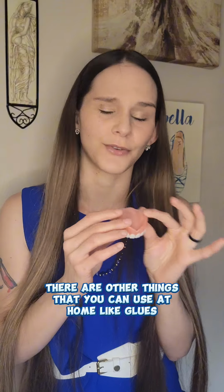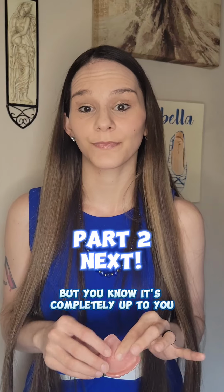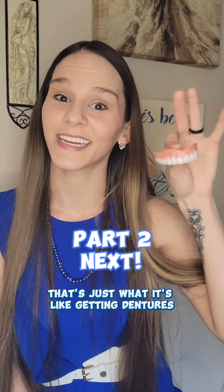There are other things that you can use at home, like glues, things like Cushion Grip. That's what got me through, was Cushion Grip. But, you know, it's completely up to you. That's just what it's like getting dentures.